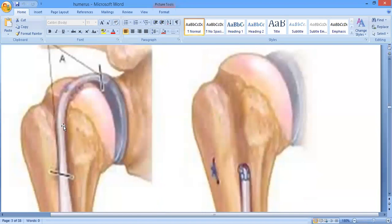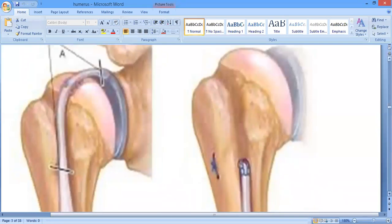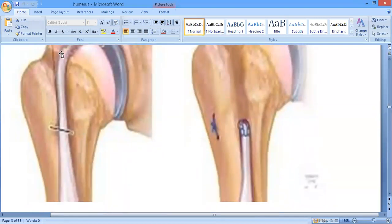And it is running intracapsularly in this intertubercular groove. Here you can see it's running in the intertubercular groove. This is the lesser tubercle, the greater tubercle, and here you have the long tendon of the biceps. Is it clear?